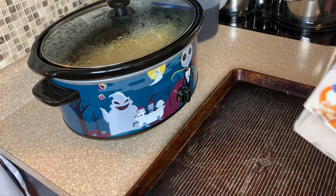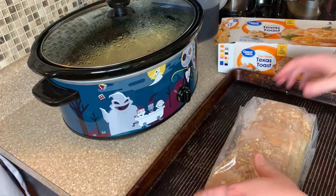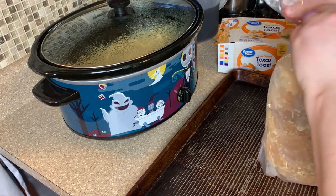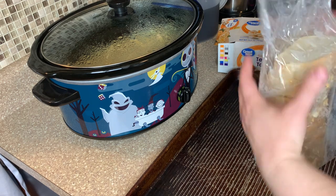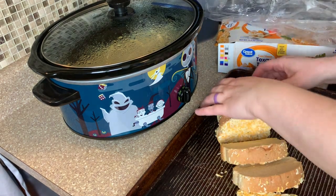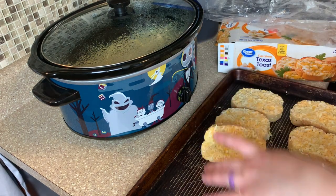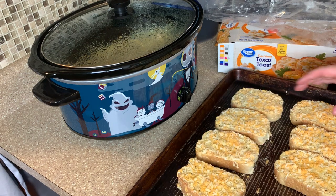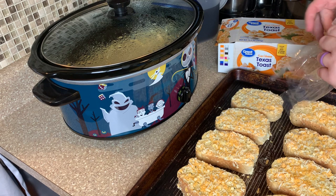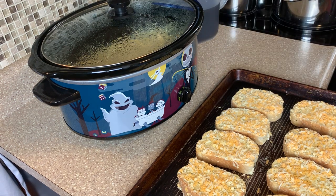So to serve along with our chicken pasta, I just made some of the five cheese Texas toast from Walmart. Normally I do my own garlic bread, but Luke and I were both like, let's just get some. We all know this is not better than the loaf bread garlic toast. But of course it's always cheaper just to make your own. But we splurged for this recipe and bought a $2 box of Texas toast.